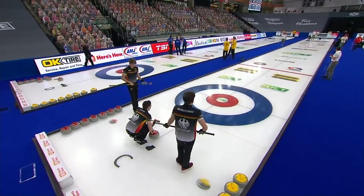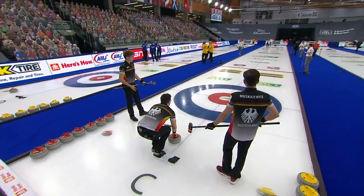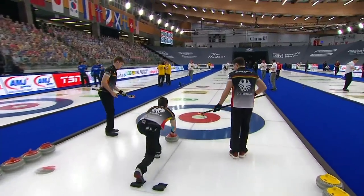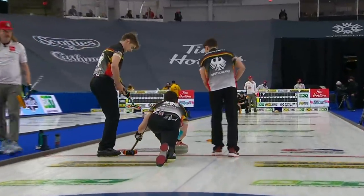And it was John that threw that out-turn draw for the last stone draw challenge. Obviously going the other direction, but he threw that in practice, and they weren't happy with the results. Obviously, that's why they didn't have hammer. But he took full advantage.